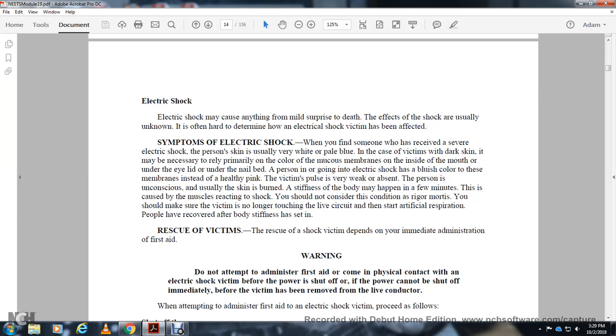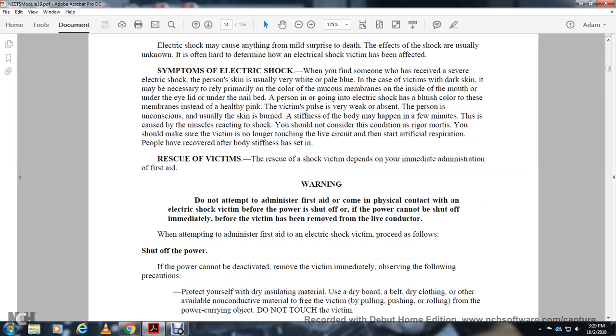Warning: do not attempt first aid by coming into physical contact with the electrical shock victim before the power is shut off, or if the power cannot be shut off immediately, before the victim has been removed from the live conductor. When attempting to administer first aid for electrical shock, proceed first to shut off the power. If the power cannot be deactivated, remove the victim immediately, observing the following precautions.